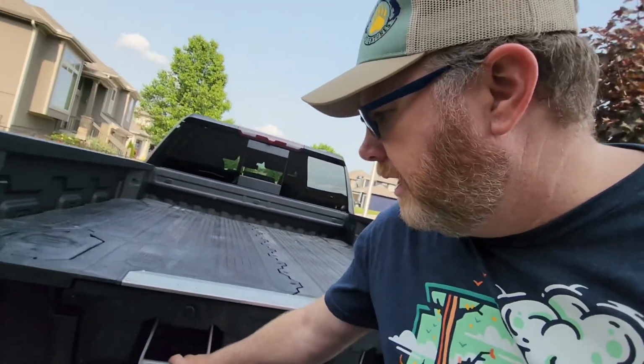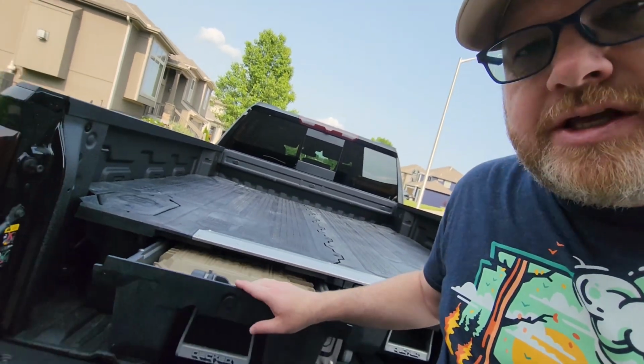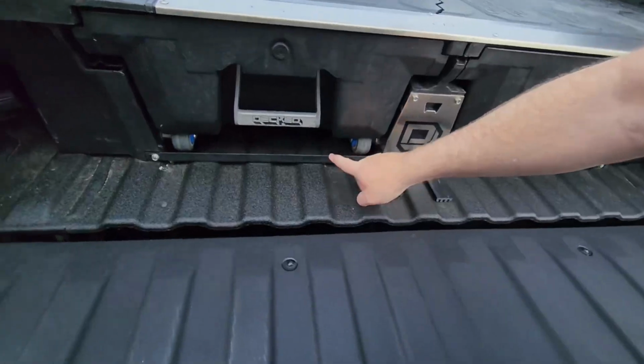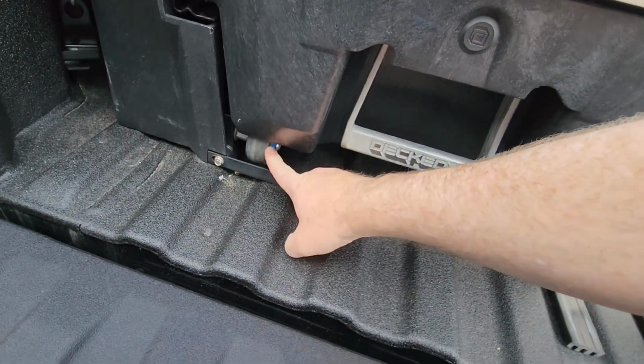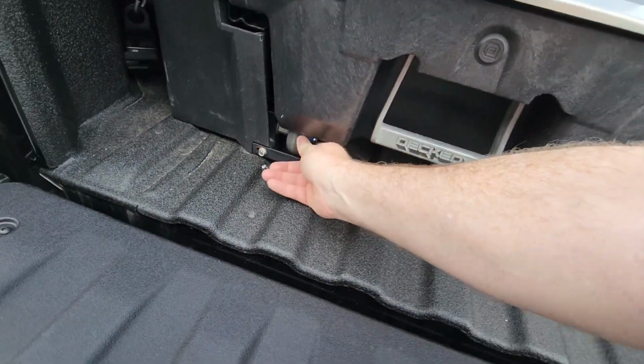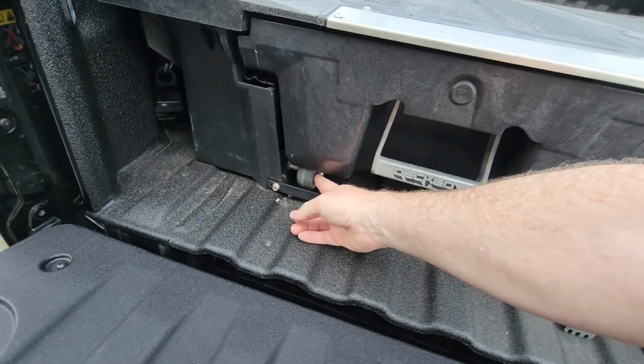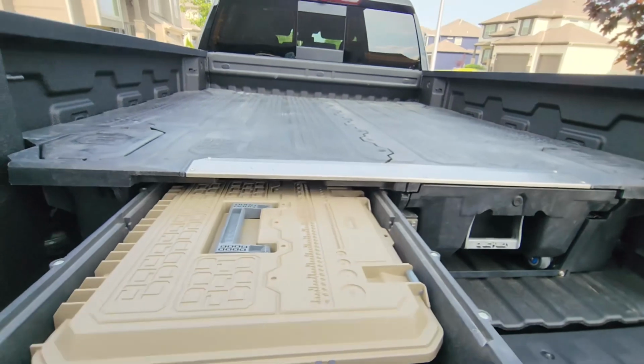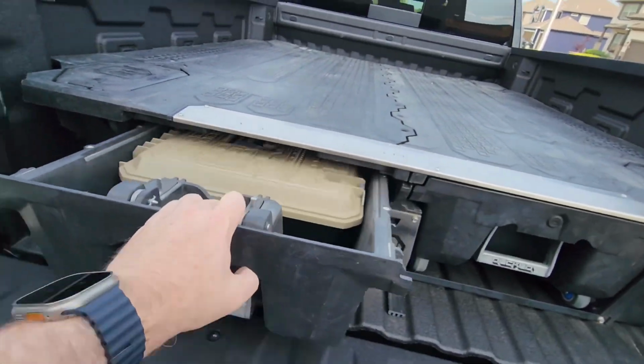So let me tell you about some of the features that I love. One, I love how easy these things are to open and close. And the wheels, you can see the wheels right down here. These are heavy duty, super strong, excellently rolling wheels. So these things roll open and close just superbly.